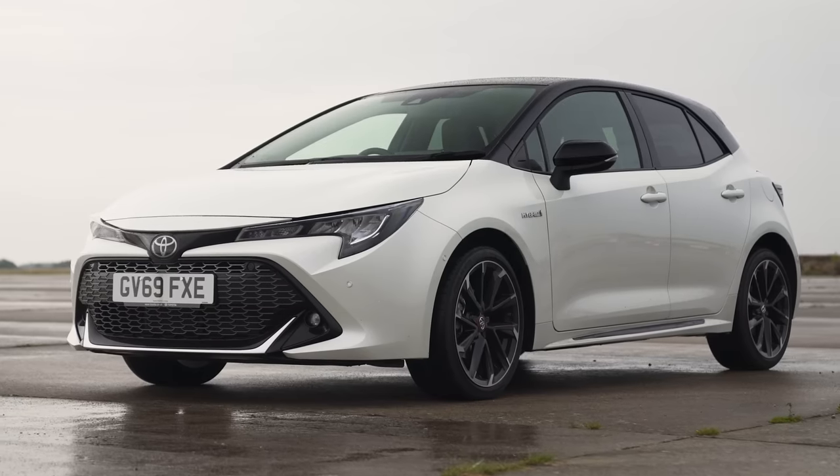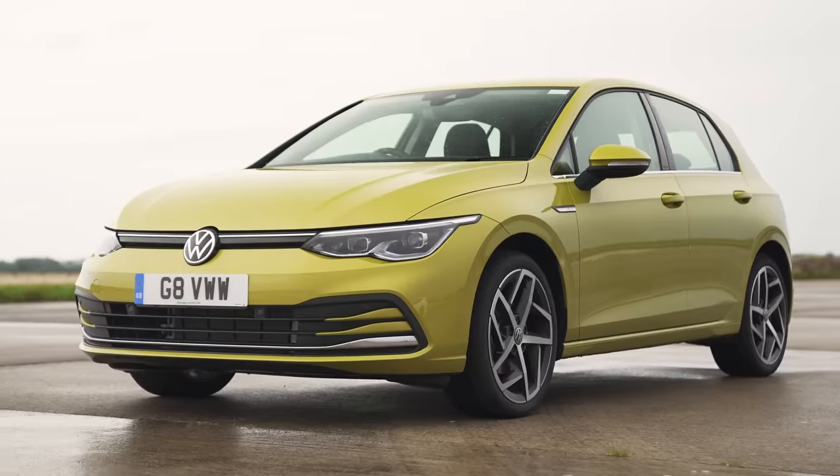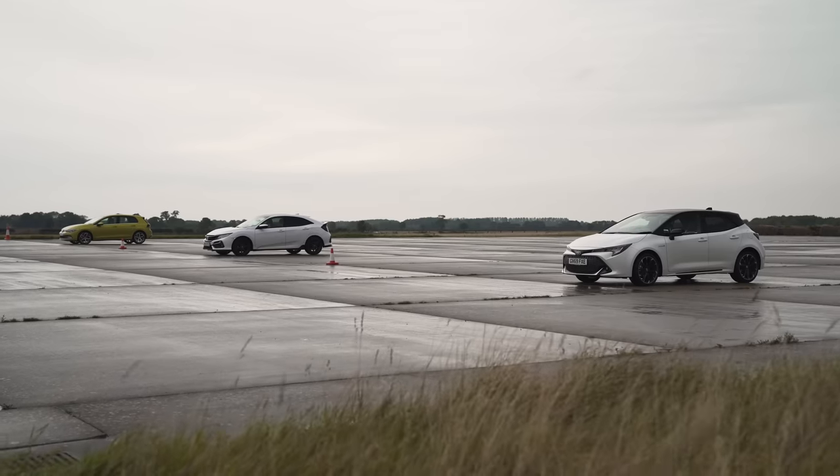So I'm sat in a Toyota Corolla. Next to me is a Honda Civic, and next to that is a Volkswagen Golf, and they're all just normal, everyday cooking versions of the cars. Yeah, we're going to have a drag race, because you all asked for it. Well, some of you did.